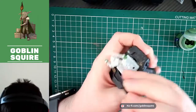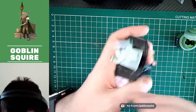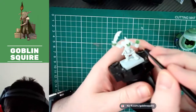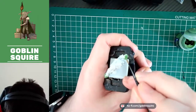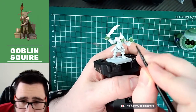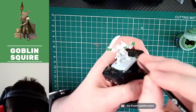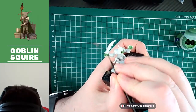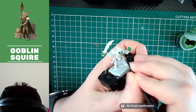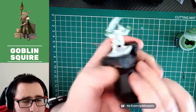Cool. So we'll just make sure that we've got all of this area. I'm painting an orc from Scotia Grendel at the moment. He's very heavily armoured, so there's not an awful lot of his skin showing through, but we're just making sure where there is, we're getting this coat down nicely. And I think that'll probably do me.